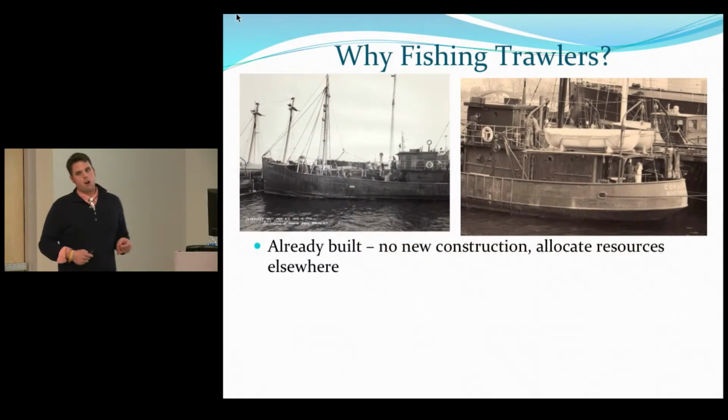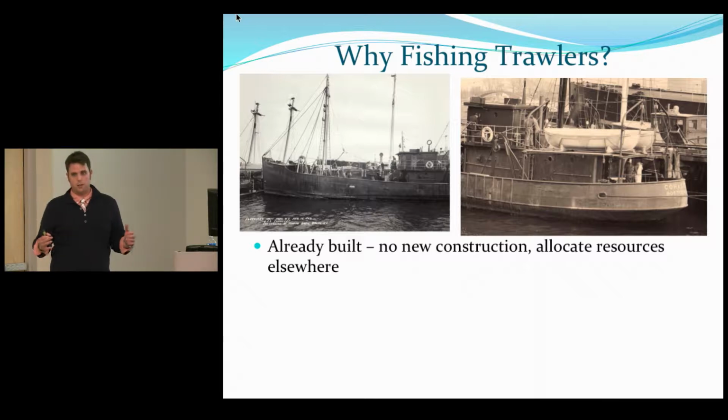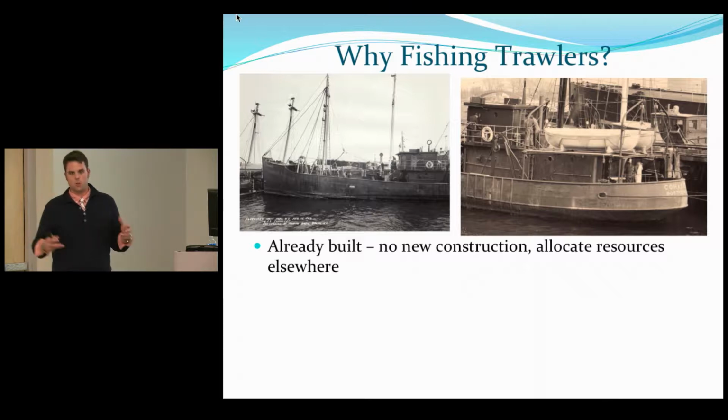And so these vessels could be used for patrol and escort duty, and I'll get into why fishing trawlers are good for that here. They are already built. There's a large commercial fleet of fishing trawlers readily available, and this is what the United Kingdom identified early in the 1930s, that there is an already built source of vessels ready to be used and allocated for defense.